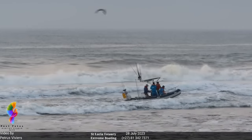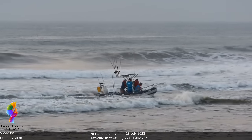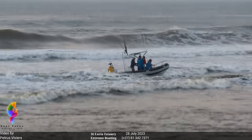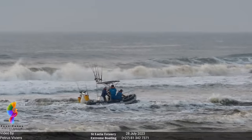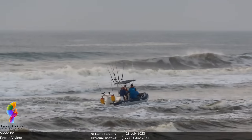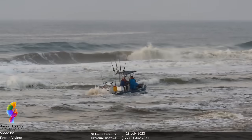Shifting the weight so he can get more traction on the motors, but he's back stuck on the sandbank. Wonder how they cannot see that the white water is sandbank. And he turns right back onto the sandbank again. That skipper is now confused. Come back to the shore, get your bearings right.